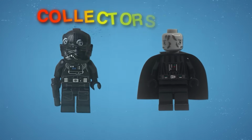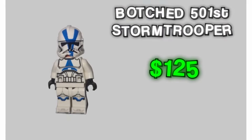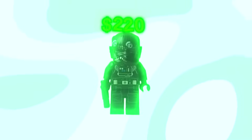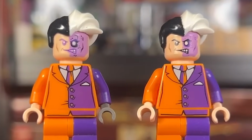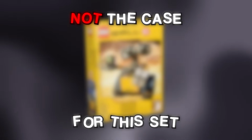These misprints have actually turned into collector's items. One of these botched clone troopers sold for around $125, and 2 different Imperial TIE fighter pilots went for a jaw-dropping $220 and $250. So while these errors might seem like a stroke of bad luck, you might actually be able to make some good money off of it, but that definitely isn't the case for this next mistake.